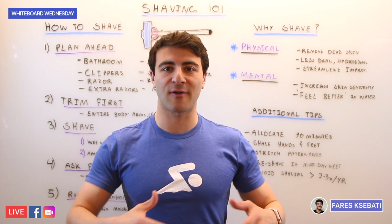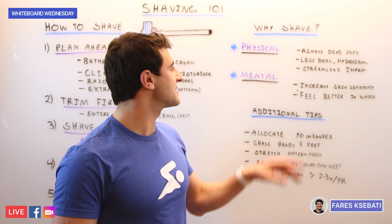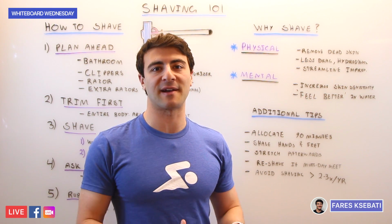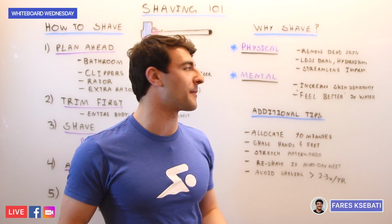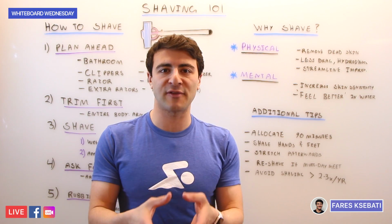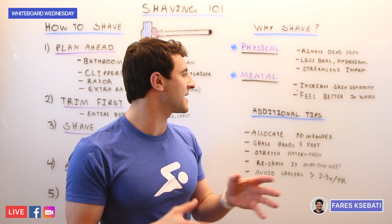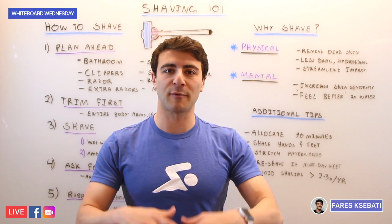Now, why would a swimmer or any of these other athletes shave their legs? Really quick, 2 main reasons. On the physical side, it's removing a layer of dead skin from your body. So it's not just shaving off the hair, but you're actually taking a layer of skin off of your body, which will then decrease the amount of drag that you have in the water, thus increasing how hydrodynamic you are in the water. So because you're physically occupying less space, you're gonna be more streamlined, and that'll make you swim faster.